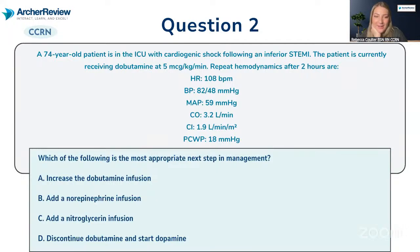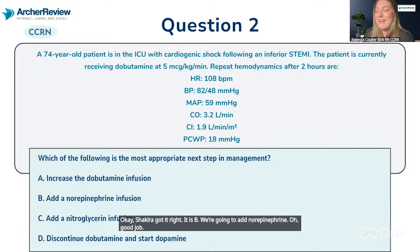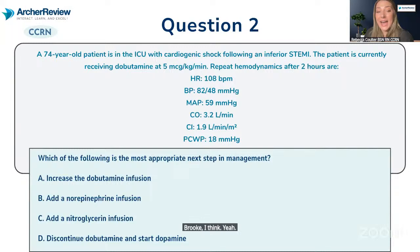Great job, Shakira. Anybody else want to give it a shot? Okay, Shakira got it right. It is B. We're going to add norepinephrine. Oh, good job, Brooke. Brooke, I think. Yes, we're going to add norepinephrine for this patient.